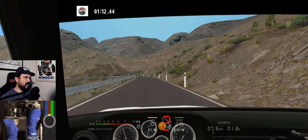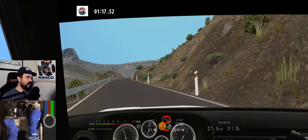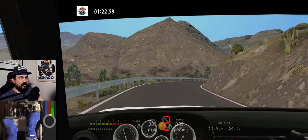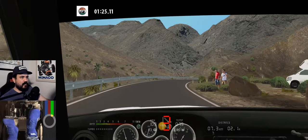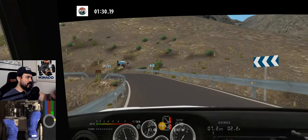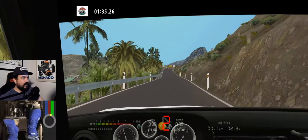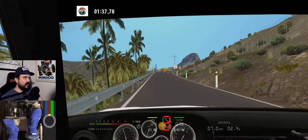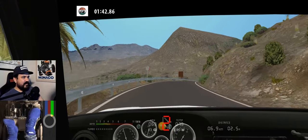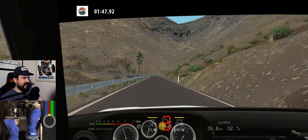Left 3, 110. Right 4, 60. Right 6, 130. Left 3, 80. Left 3, 190. Right 3, don't cut, 190. 7Ks to go. This is quite a long stage. Ooh. Yeah, definitely don't go into the guardrail there. Left three. Little mistake. 100. Been alright so far though. 150.